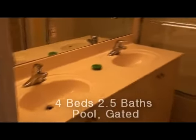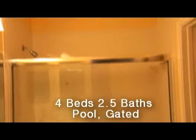Let's go upstairs, take a look at the bedrooms. Like I said, all the bedrooms are upstairs. 2,448 under air, 29 total. Built in 05, with a two-car garage. Here we have the full bath upstairs.